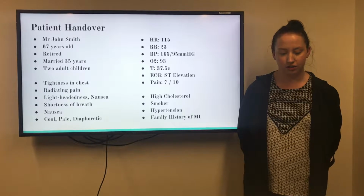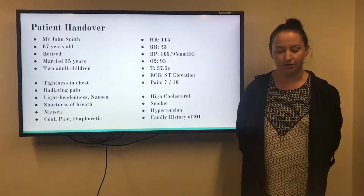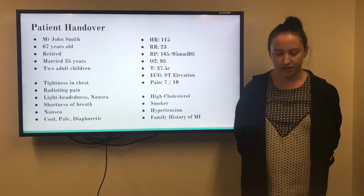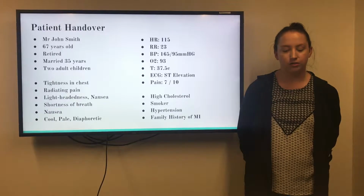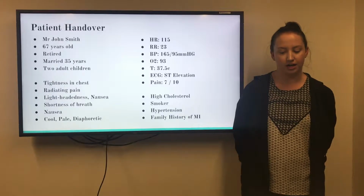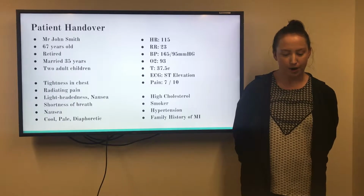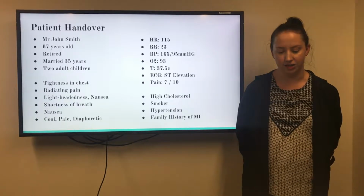with complaints of acute onset intense pressure and tightness in his chest, with pain radiating down his left arm and up the left side of his neck. He alerted his wife and they immediately called the ambulance. On admission, he was suffering symptoms of lightheadedness, shortness of breath, nausea, and was cool, pale, and sweating. His vital signs were abnormal, and his initial ECG depicted ST segment elevation.